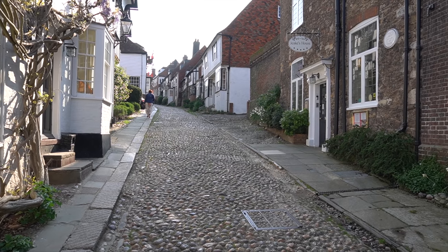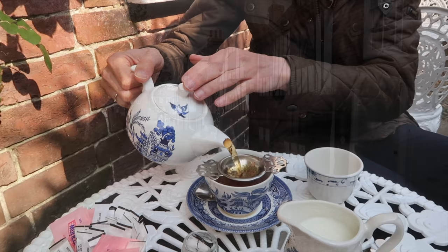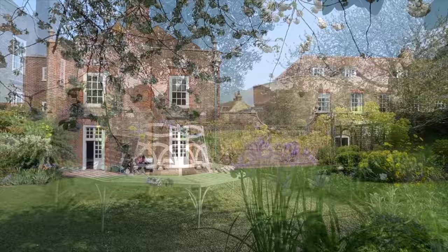Join us in today's episode for a wander around Rye in East Sussex. It's definitely one of the prettiest towns in England, with cobble streets all steeped in history. There's something to look at around every corner, and it's so nice to enjoy a pot of tea. We also had to visit Lamb House, where the famous author Henry James lived for 18 years. It's a beautiful Georgian house with the loveliest garden.